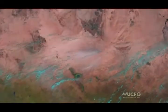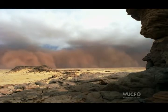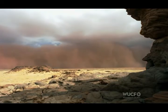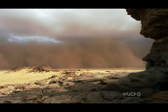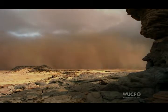Although the individual particles of dust are minute, hundredths or thousandths of a millimeter in diameter, there are such vast clouds of this dust that you can see it on satellite images. The dust cloud is over 100 stories high and 200 miles wide. From here, it will head west on an epic journey.